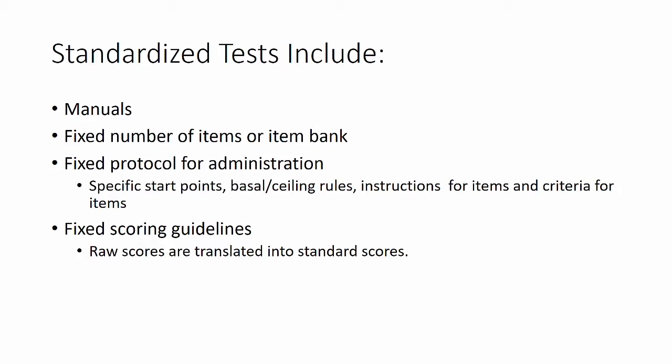And then these last two parts are what make it standardized. So fixed protocol for administration. So this is how you administer items. This is how you do the assessment. There's some things here, like where you start the assessment. Right now we're just orienting to some new language. So starting points, basal and ceiling rules. Again, starting and stopping the assessment, and then instructions for administering the items.